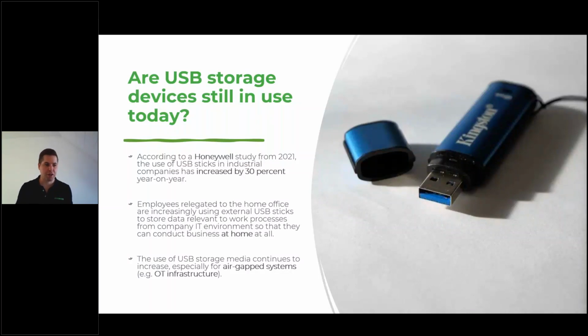This is not only since the pandemic, not only since Corona. It has been the case before because some employees want to continue their work at home, and they store data on USB devices of the company to continue the work on a home PC, for example, or on a home office PC.